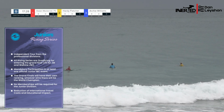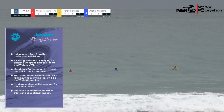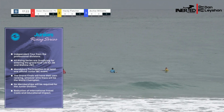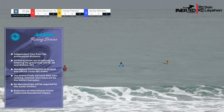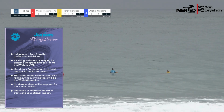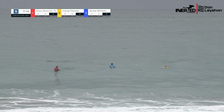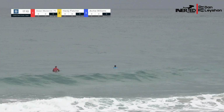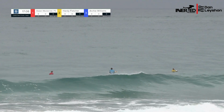No memberships will be required for the junior division, and there's a reduction of international travel costs and educational impact also. That's pretty cool. I like that last one. That'll be good for the junior riders, the reduction of international travel costs and educational impact. That's a fantastic incentive that the IBC has brought on board. It's really, really cool.